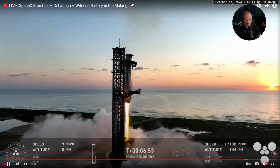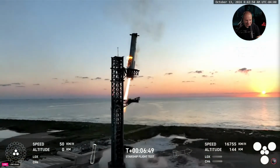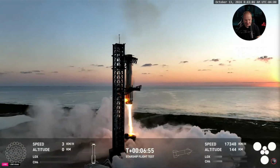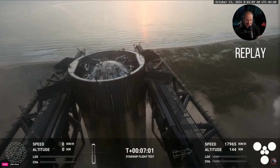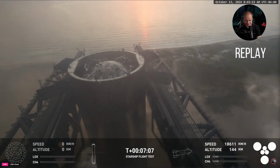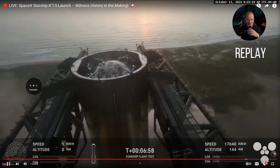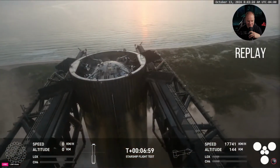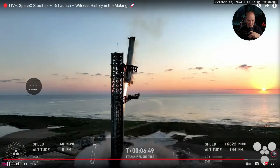But then, yeah, you can see the chopsticks close in on it. It just comes in, they close it up, and then boom. It gets it. Not boom, actually, but that's crazy. That is crazy. It just gently, let's back it up again. It just ever so gently lands on it, shuts down the engines. Oh, it's just amazing.